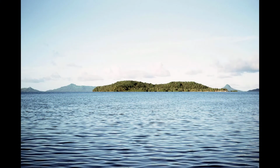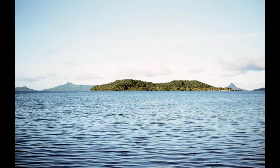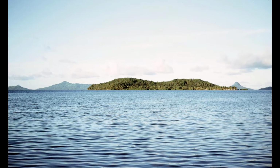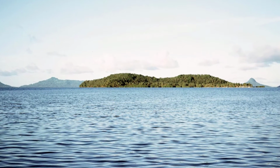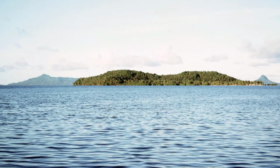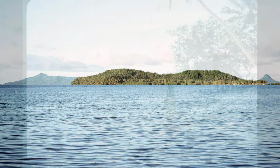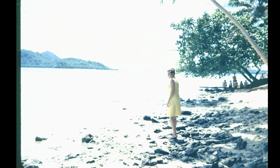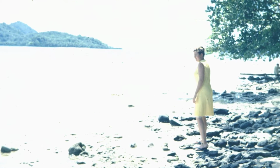It's getting a little dark, and I want to be able to see through these slides, so I'll tell you what they are. Number 3, this is continuing on to where we had a picnic on the island. We were picnicking, and this is a view of the distant islands. You can see that the weather is fairly clear on picture 3. Picture 4 is a picture of Kit on the shore, and you can see other people in the background.